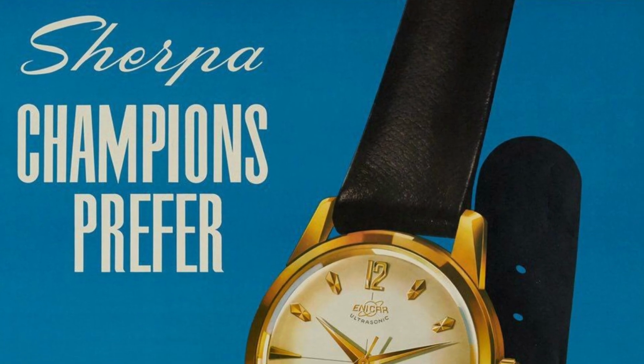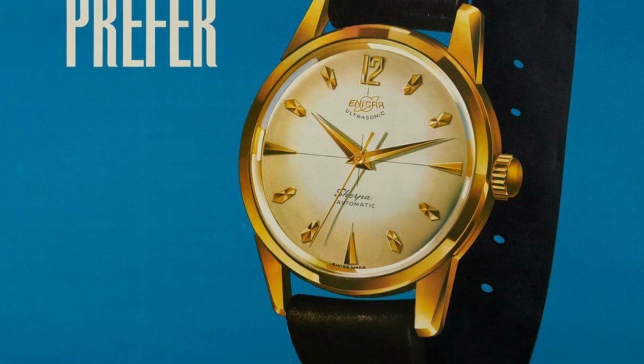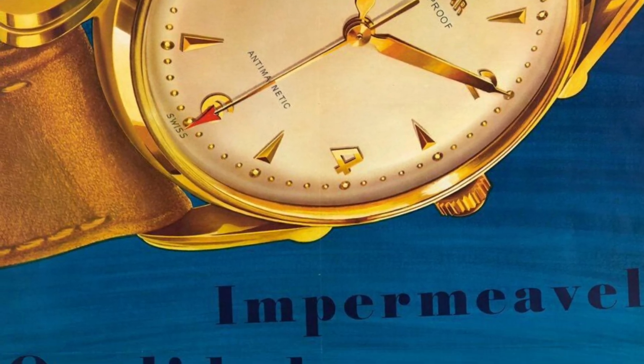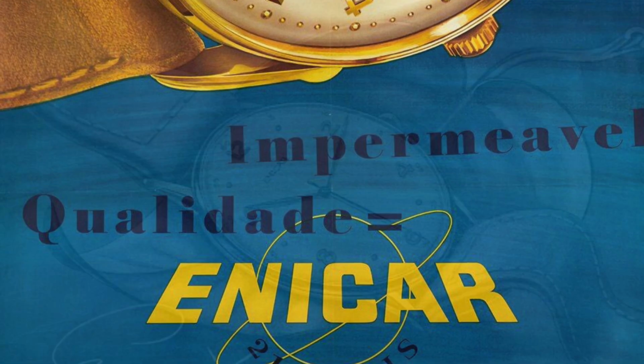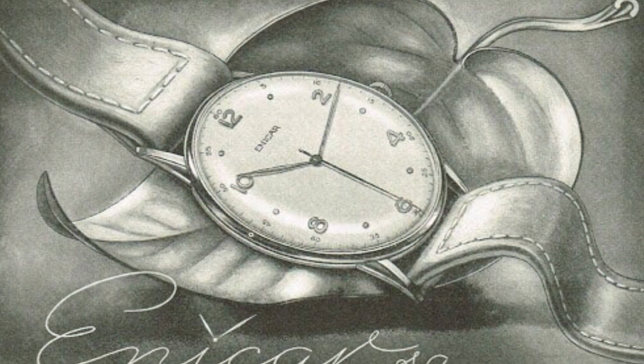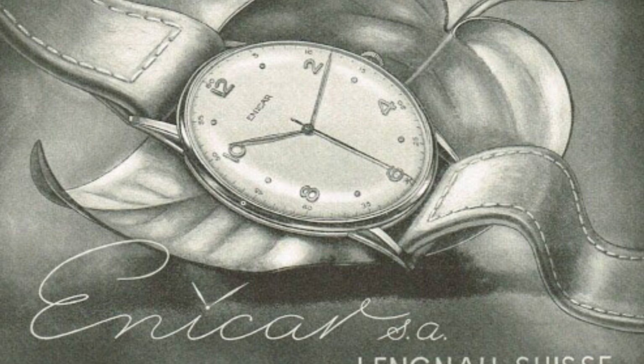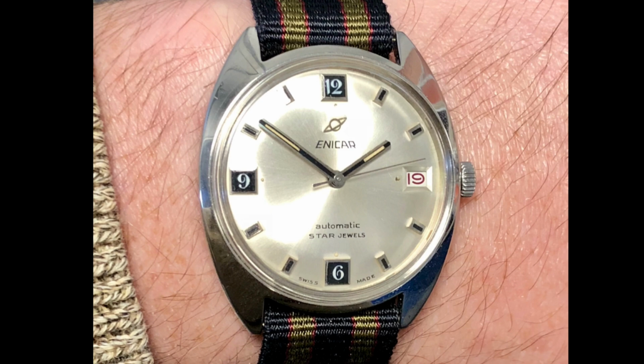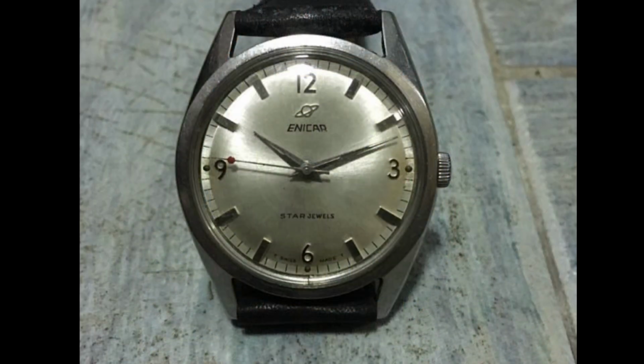The next watch on the list will be an Enicar, founded in 1913 and still on the market to this day. Similar to Eterna, Enicar is also, sadly, very underrated for such a good quality watch. However, the good news is you can buy a good quality Enicar watch at a very affordable price. Enicar makes some nice and attractive watches. I really like their Planet Saturn looking logo.